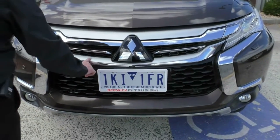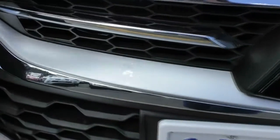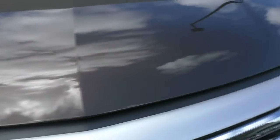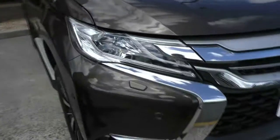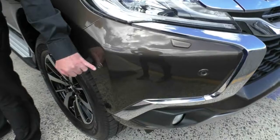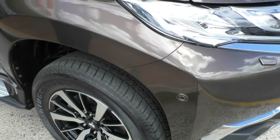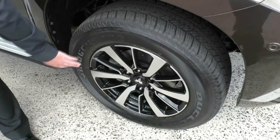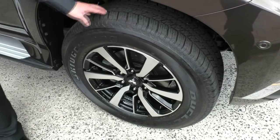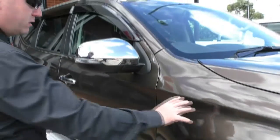There is one little blemish on the base here, and then looking across the bonnet, a couple of minor stone chips that have been touched up on the bonnet, and they're right on the front that I can see, but overall really good condition so far. Coming around, you'll see we've got a sensor on the side here as well. That's actually for our blind spot monitoring, which is really good. Coming down from there, we'll have a look at our 18-inch alloy rims. Really nice condition there. Great tyres on there as well. And then looking at the condition of the guard, really good condition there.